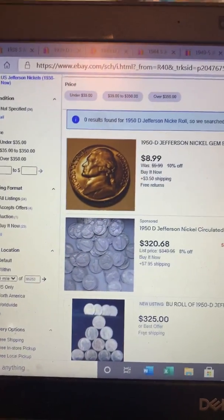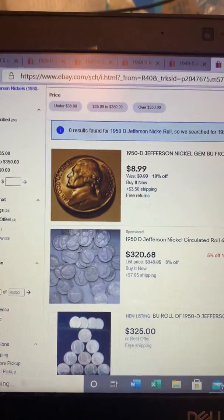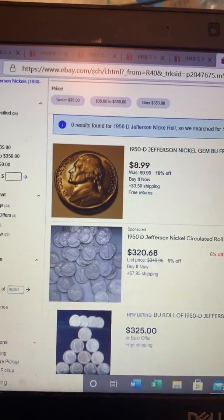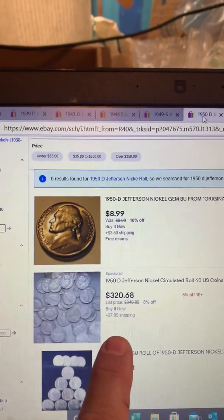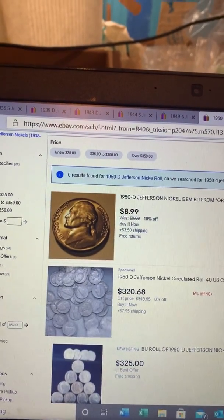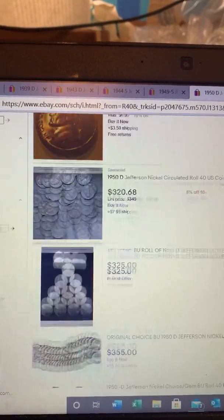1950D is the king in the series when it comes to mintages, with just 2.6 million that were made. They were highly collected, highly hoarded, highly saved. So an uncirculated roll is $325. Here's a circulated roll for $320. So the value of the coin, $300 for 40 coins. You're looking about $7.50 to $8 a coin.